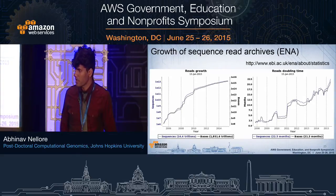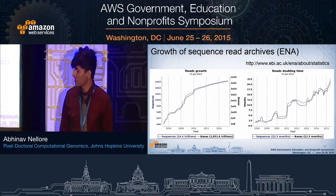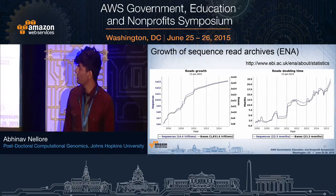So, if you do any kind of publicly funded research, if you're publishing papers, you're going to release the data you used, and you generally do this by putting it on a public archive. One of them is the Sequence Read Archive. Another is the European Nucleotide Archive. And they have these great plots on their site.